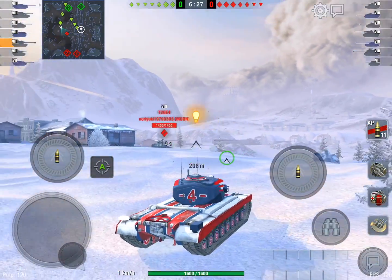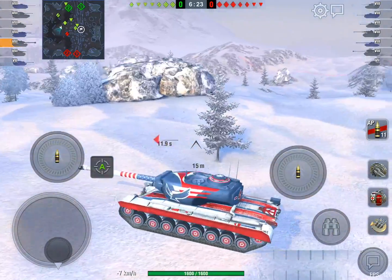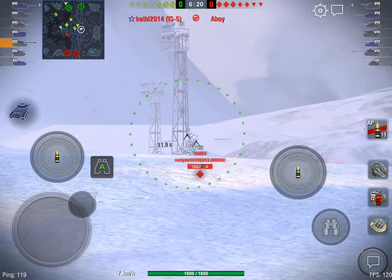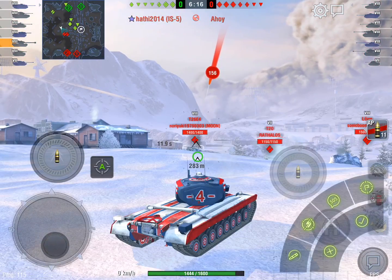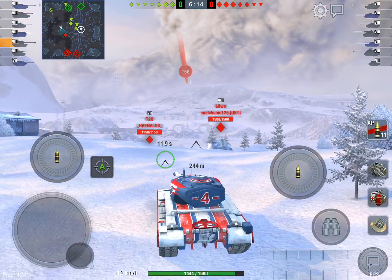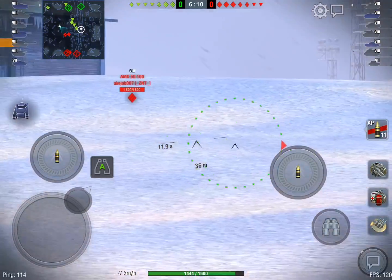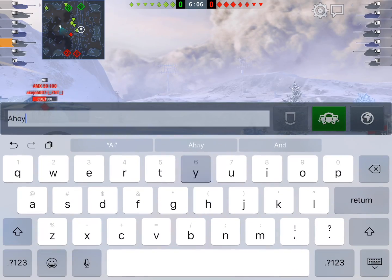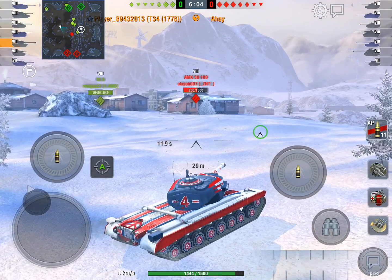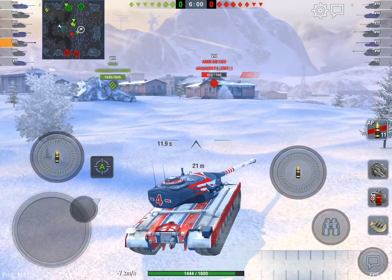Mobility-wise, it's right in the thick of it with 35 kilometers an hour, but it doesn't have the best power-to-weight ratio. That being said, it's only a couple of percent worse than one of your IS series tanks in terms of getting there. Its terrain resistance numbers, though, are quite poor. 1.4, 1.7, and 2.4 are your resistances on hard, medium, and soft terrain. And the lower those numbers, the better.